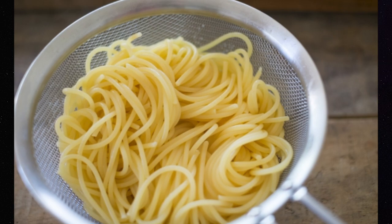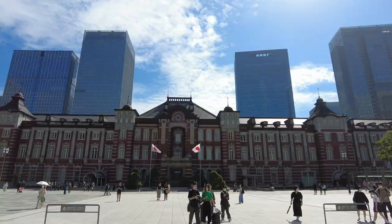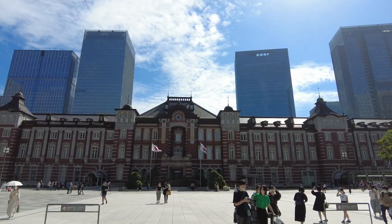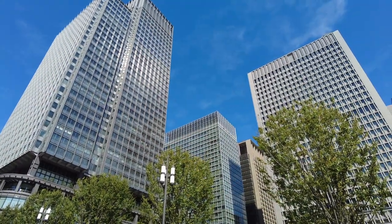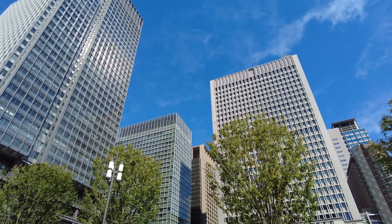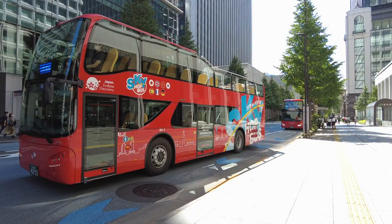Imagine 30 servings of spaghetti noodles. It's about 3,000 noodles. That's the same number of trains that come and go in Tokyo Station. It's unbelievable. I convinced myself to stop visiting, because people around me might find out I'm from a remote area.